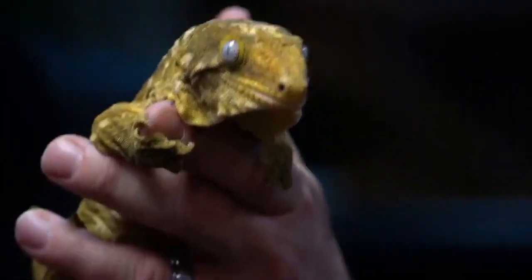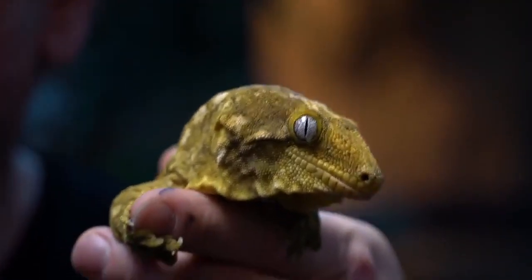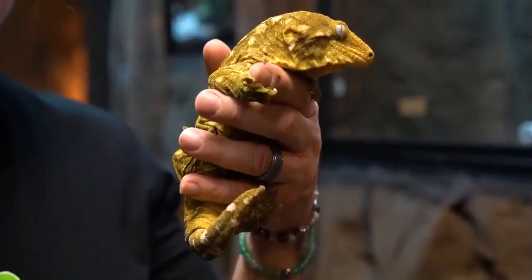It's just the fact of what do you want to do? Do you want to pay $3,000, $4,000, $5,000 for a very cool specific locality that's going to maybe have a certain color phase or maybe a size or something like that? Or do you really want to just get a generically cool leachy gecko, which is completely fine too? Again, we work with both. We work with some localities and then we work with some generic ones.